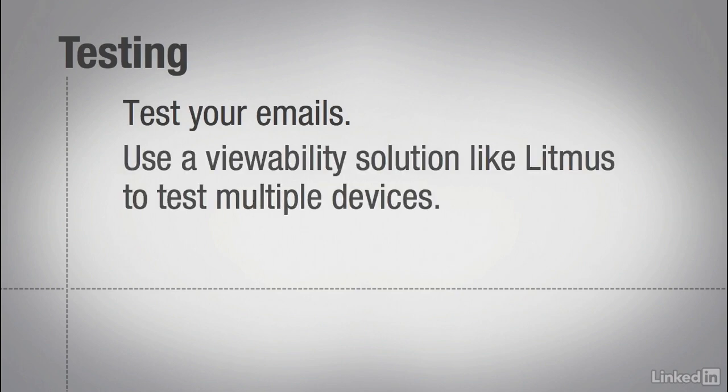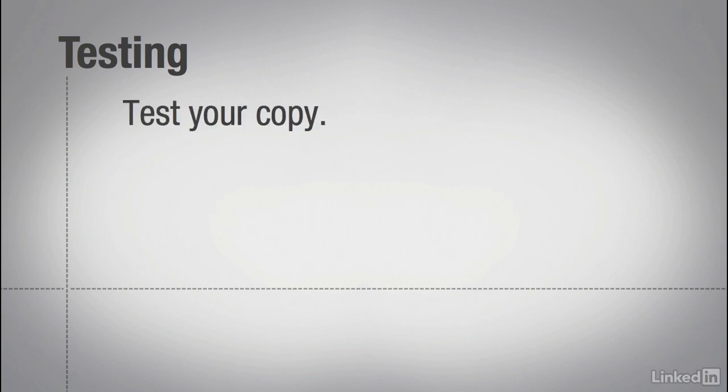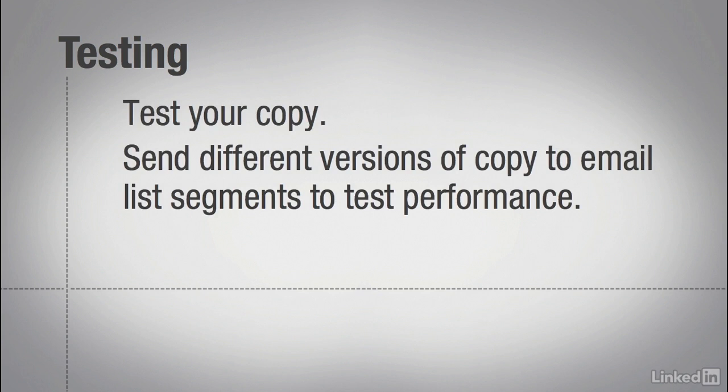Finally, testing. Be sure to take the time to test your email. Before sending the email, send it to yourself. Look at it on your phone, your tablet, or desktop. Is this something you'd want to receive? For more advanced viewability testing, you can use solutions like Litmus. Litmus provides a tool that will show you what your email is going to look like on different devices. Also, test your copy. It is best practice for you to segment your email list, create different versions of your emails, and see which ones will perform better, or are in fact performing better.